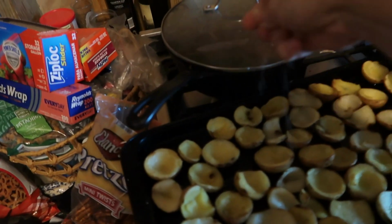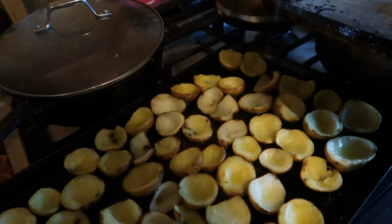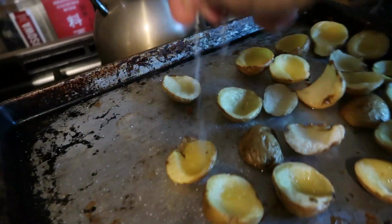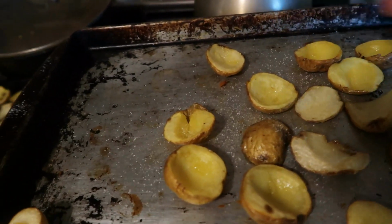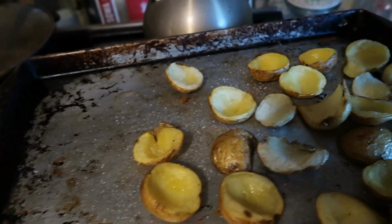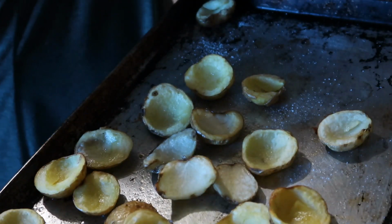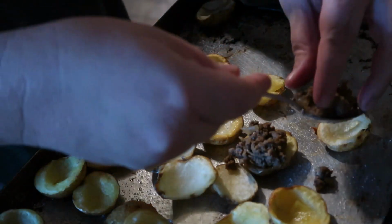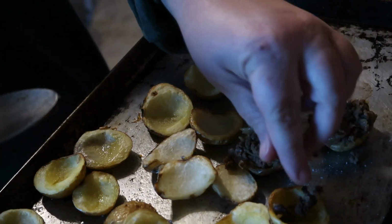Okay, I'm just going to sprinkle salt over these, so that we don't get that kind of plain flavor in them. And then I'm gonna fill with my beef. Okay, I'm gonna work with the small one first, and I'm just gonna take each little cup and fill it with beef. I mean, these are just bites, but boy, are they cute bites.